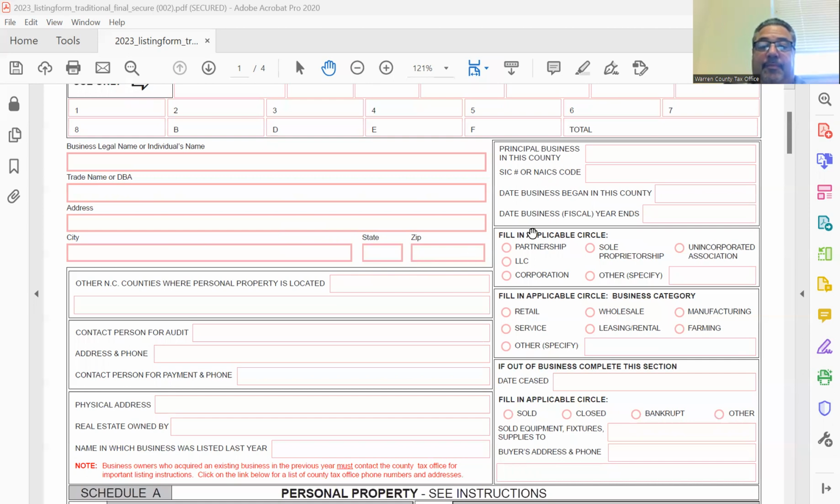But if I go over to the right side, what does principal business in this county mean? This section here. Can you walk us through that? Sure. Principal business in the county is a description of what you're doing here. You could be a landscape company. You could be a pest control company. You could be a telecommunications company. What is your function? What is the main function of your business? We'd like you to put that there for us.